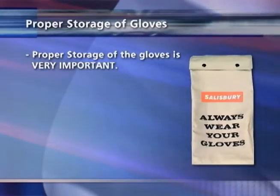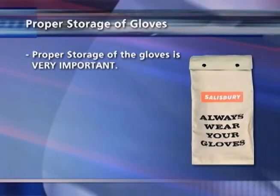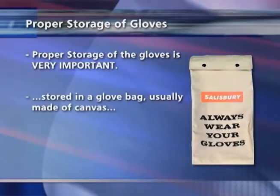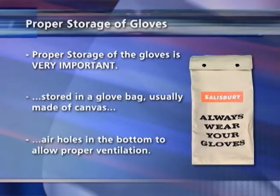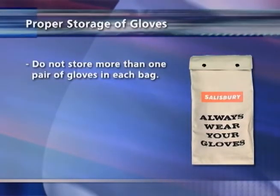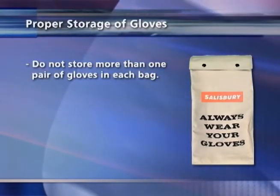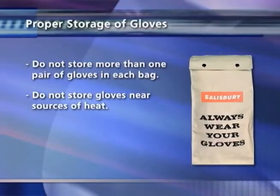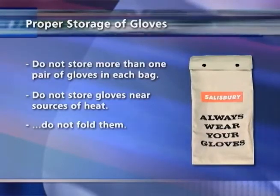Proper storage of the gloves between uses is very important. Rubber gloves should be stored in a glove bag, usually made of canvas, with air holes in the bottom to allow for proper ventilation. Do not store more than one pair of gloves in each bag. Also, do not store gloves near sources of heat. When putting the gloves in the bag, do not fold them.